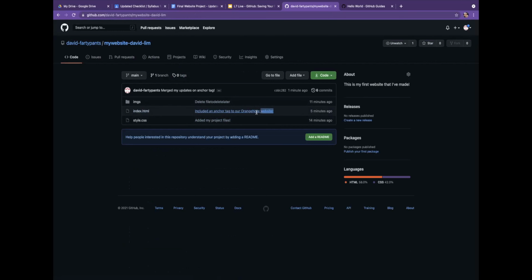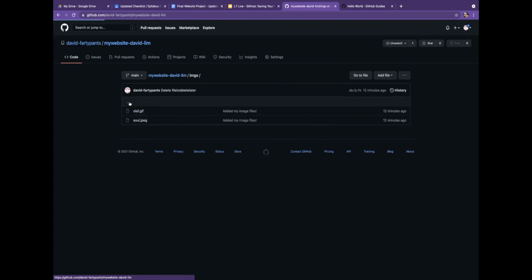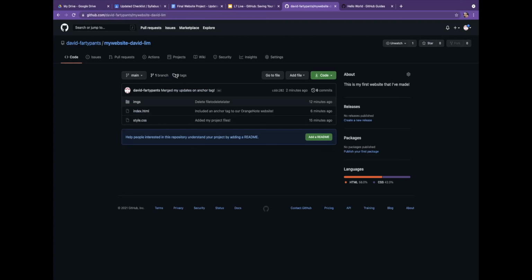So yeah, and then it says right here on the middle column, included an anchor tag to our OrangeNote website. So this is also neat. Basically what this tells you is, for each file, this is the latest change we've made to it. Notice how style.css still says added my project files because we haven't edited it since 14 minutes ago when we first uploaded the file. But index.html, we just changed it. So that's why it says right here. And we have these image files. So everything looks good.